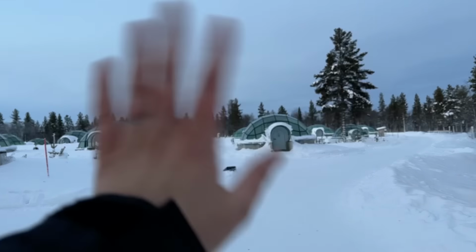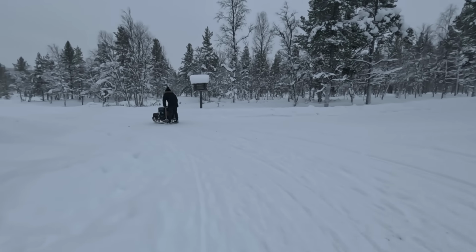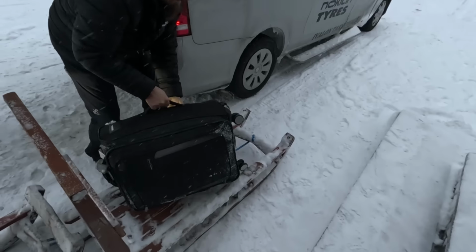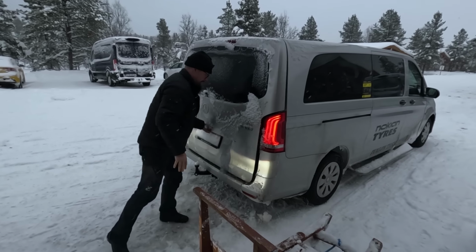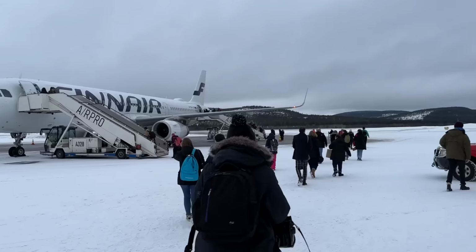But Glass Igloos, a check. Northern Lights, a check. And Stomach Bug be damned. Oh, he's gone. He's gone. Our lengthy expedition to the Arctic Circle had come to an end. All right, it's time to go home. And we won't speak of what happened on the plane, because it wasn't pretty.